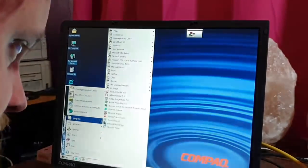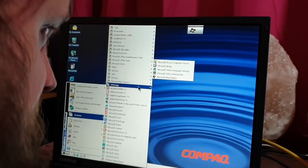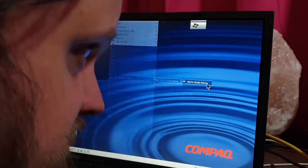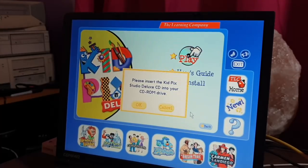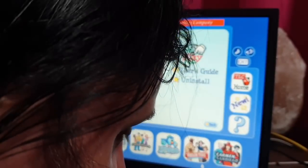Well, we have a slightly updated version of Kid Pix, so I guess we could go in and play some of that. Kid Pix Studio Deluxe. Why would I want the CD? Why would I need that in the drive?